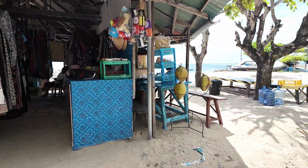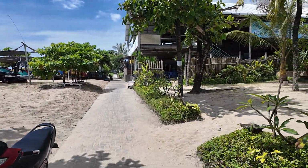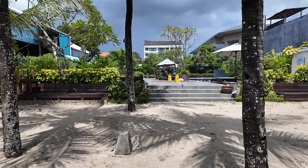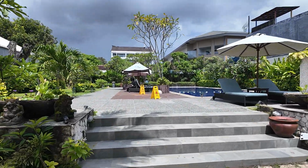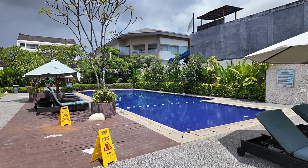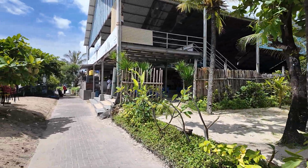Some little clothing shops here again. Another place in the back here. Not sure whether this is a separate hotel to the Grand Mirage. Another small swimming pool here, some guests there. From that swimming pool there, we'll just continue walking.